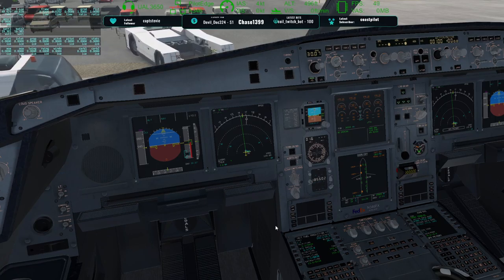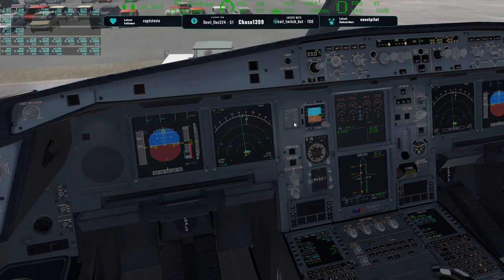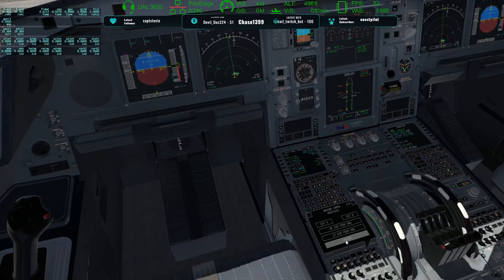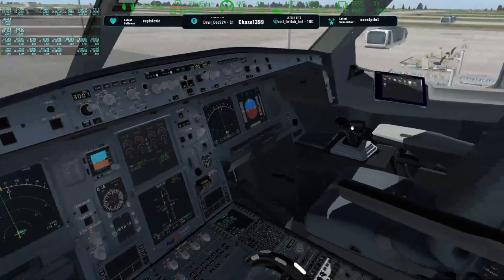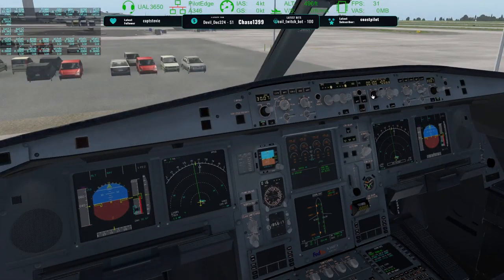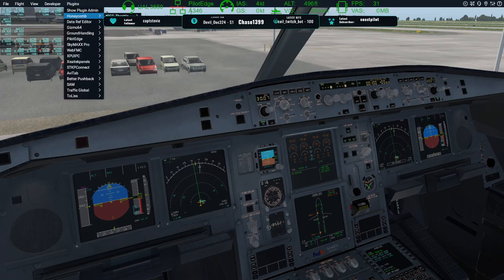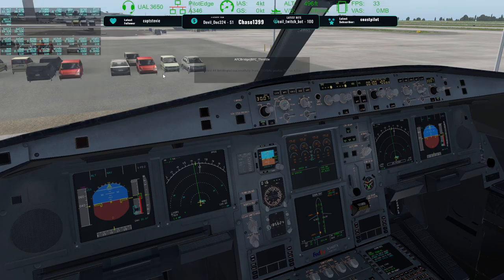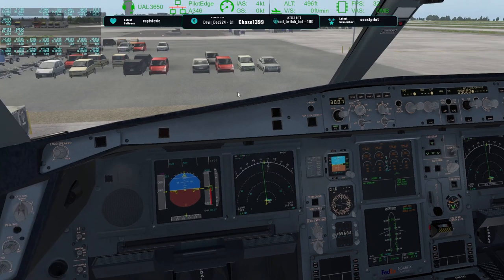Chinook approach, Eagle 3-4, level 8,000 on course. Eagle 3-4, Chinook approach, ident. Eagle 3-4 is radar contact 12 miles west of the Walla Walla VOR. Proceed on course. Thank you. All doors and hatches are closed. We're connecting now. 9,000.